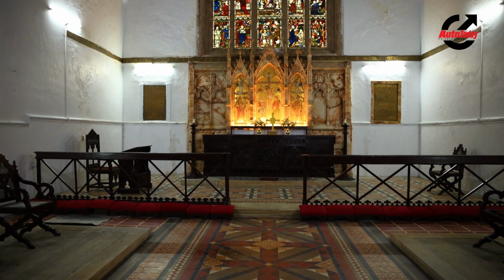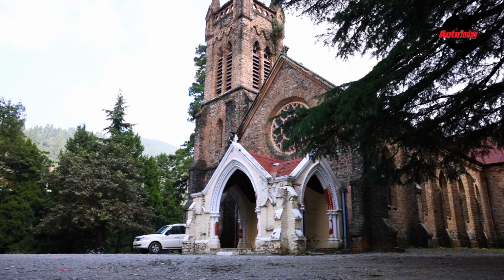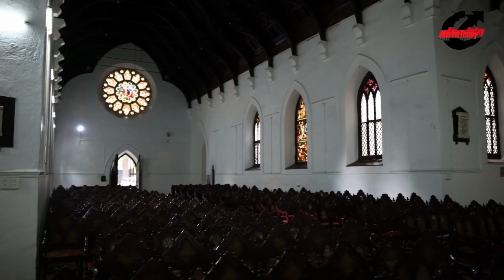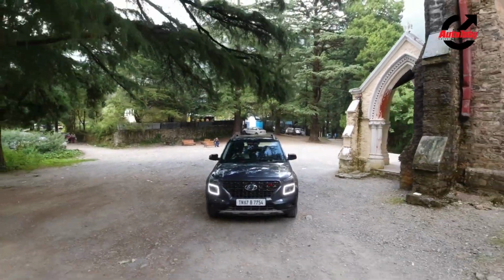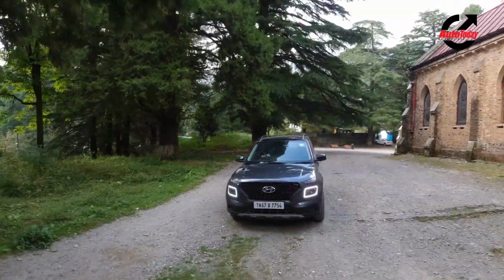Nestled between tall deodar and pine trees, the church, in stark contrast to the unending hustle and bustle of Nainital, has a very peaceful and tranquil ambience. Its neo-Gothic architecture attracts architects seeking to better understand this style. We'd highly recommend paying St. John's in the Wilderness a visit the next time you're in Nainital.